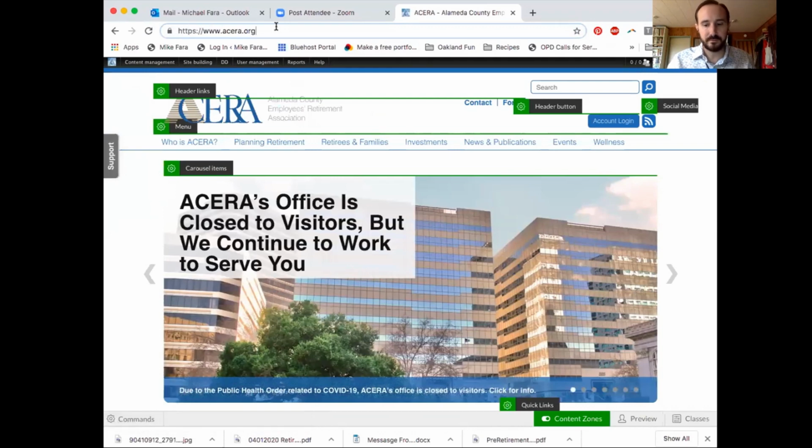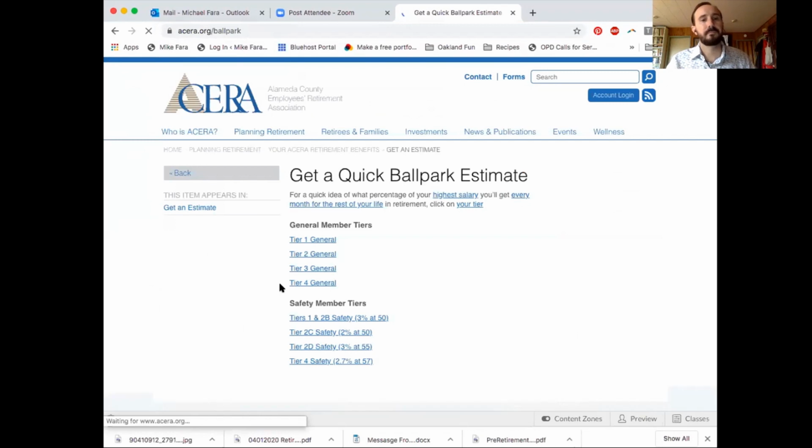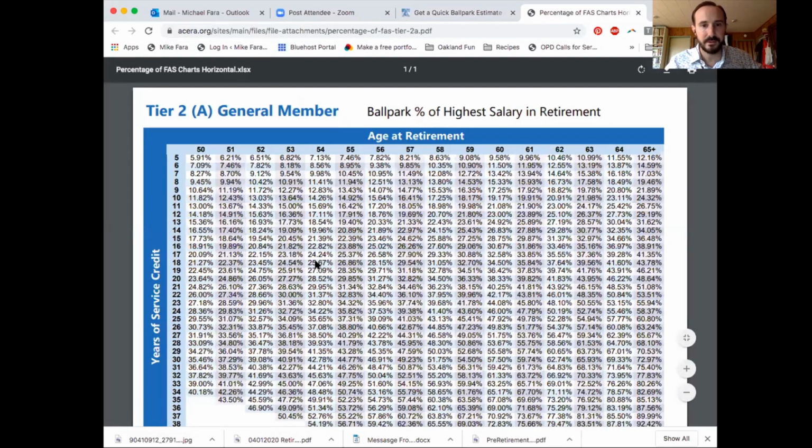Okay, so you go out to acera.org/ballpark, and there are these charts here. Since we're just going to stick with the Tier 2 general examples because most people are in Tier 2 general, I'm going to go ahead and click on that.